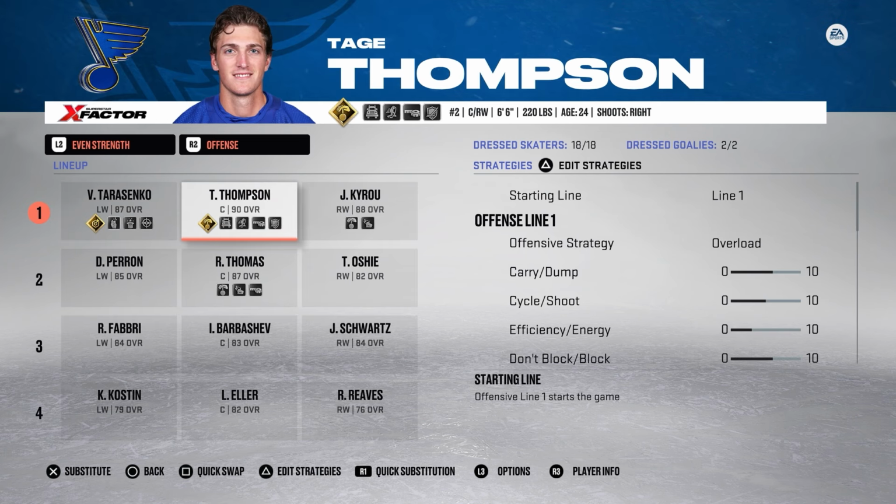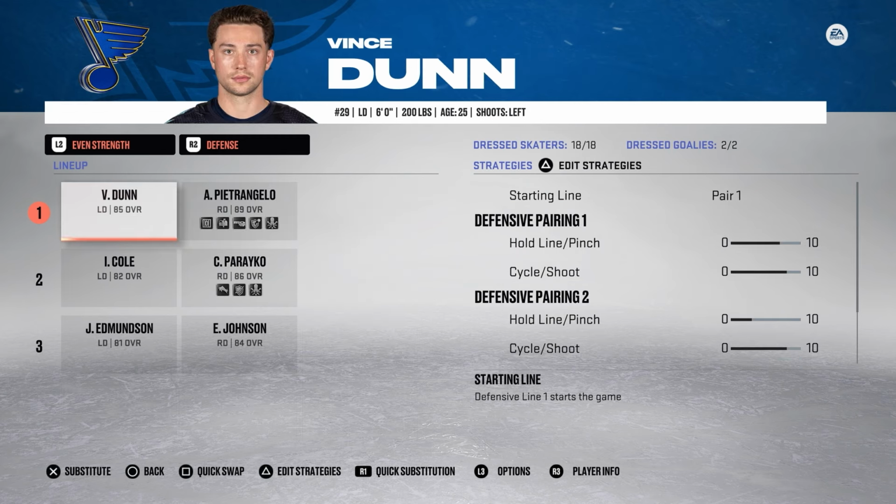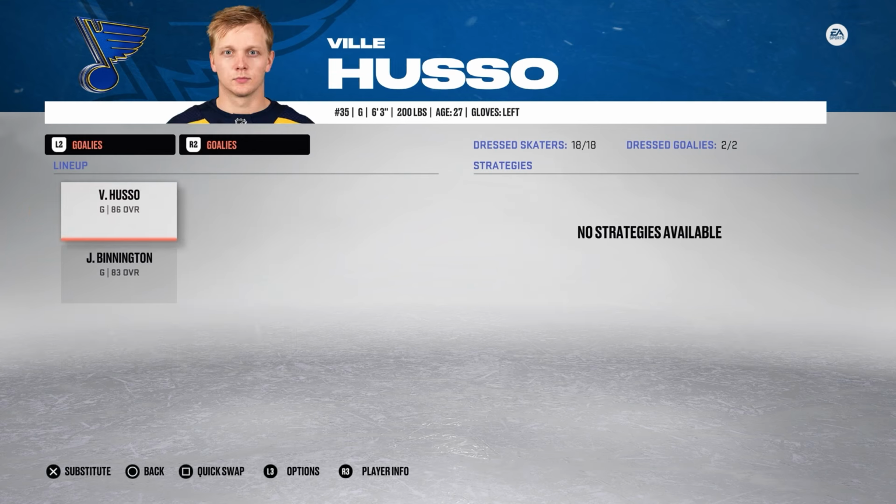And then here's the St. Louis Blues. Tarasenko, Tage Thompson, Jordan Kyrou. Of course, Robert Thomas is going to be manning that second line. An absolutely phenomenal forward core. And the defense gets even better with guys like Vince Dunn, Pietrangelo, and Colton Parayko. And in between the pipes, we have Ville Husso. And Jordan Binnington's going to back him up because Jordan Binnington's not him anymore. But you never know. He might be able to return to his true form. So St.